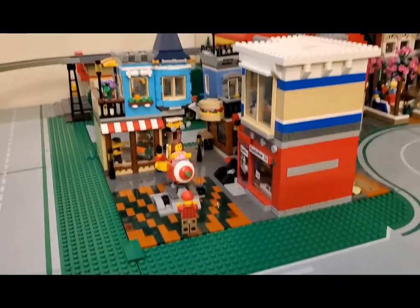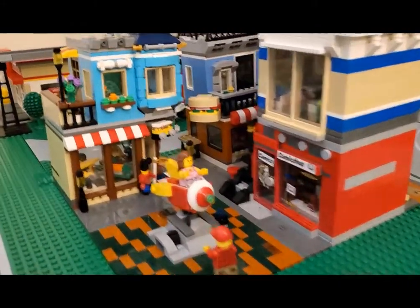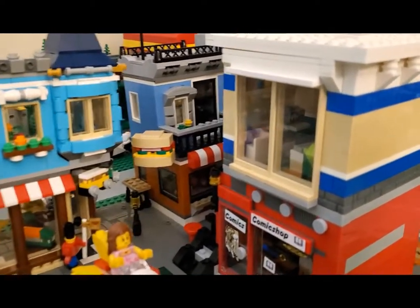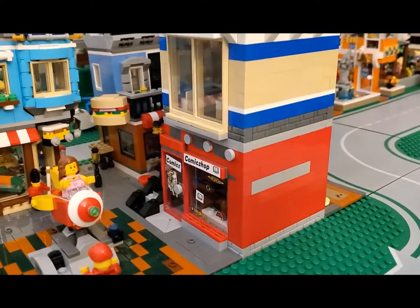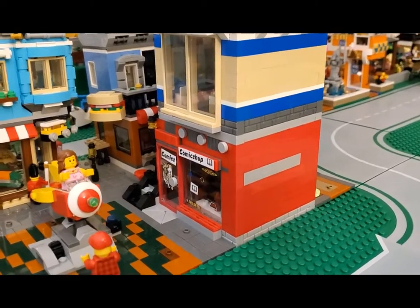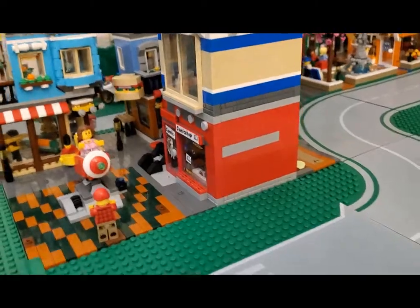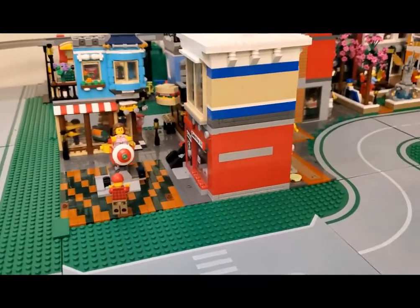is the comic book shop plaza. So there's the Toy House townhouse building, corner deli, and the mock comic shop that I built a while back in its own little plaza that I had created. And I think it fit perfectly in here. It actually feels kind of natural.